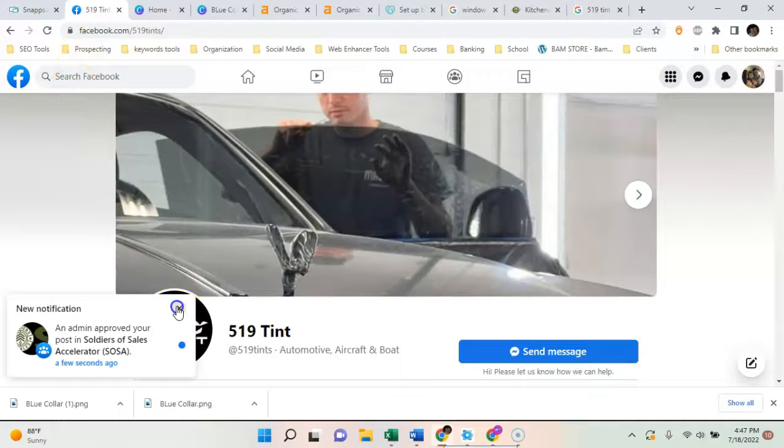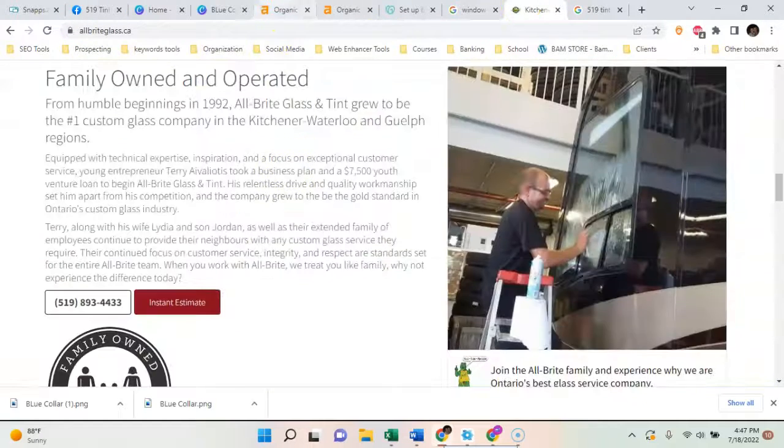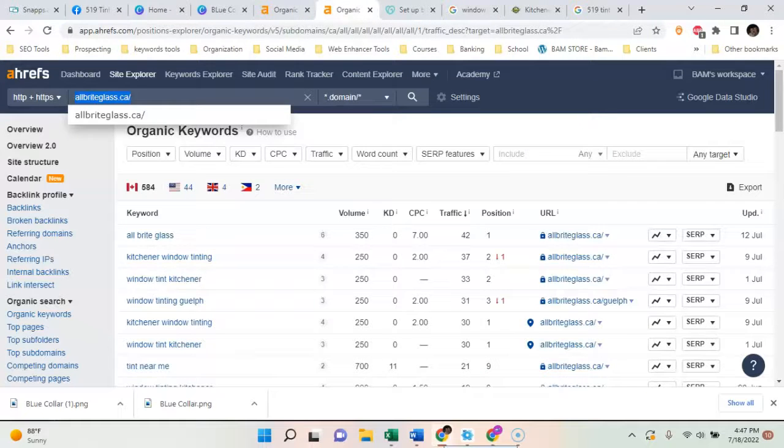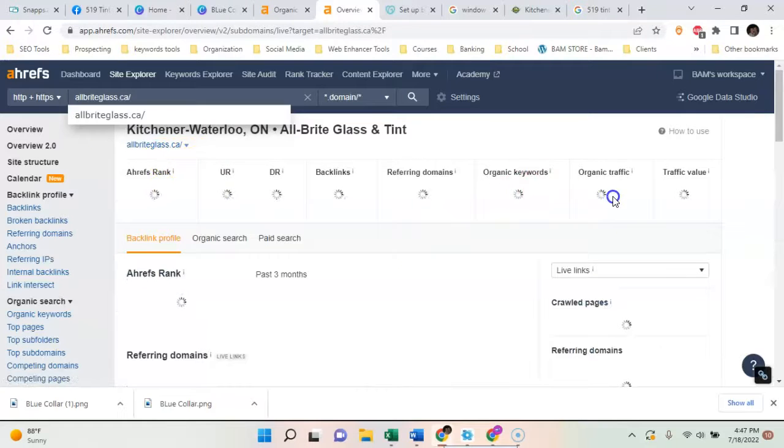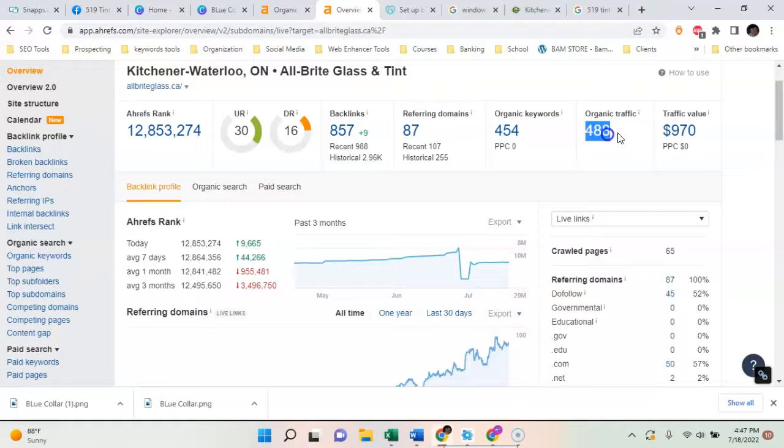So yeah, it's content, citations, and backlinks. It's going to get you on the top page of Google. I showed you this guy's website. This is what he's bringing a month on his website. Wait for it to load. It's bringing about, I think, 900 a month. No, not 900, 488. So this tool is not 100% accurate. It could be bringing up to 10 times that amount. That's pretty much the base level.